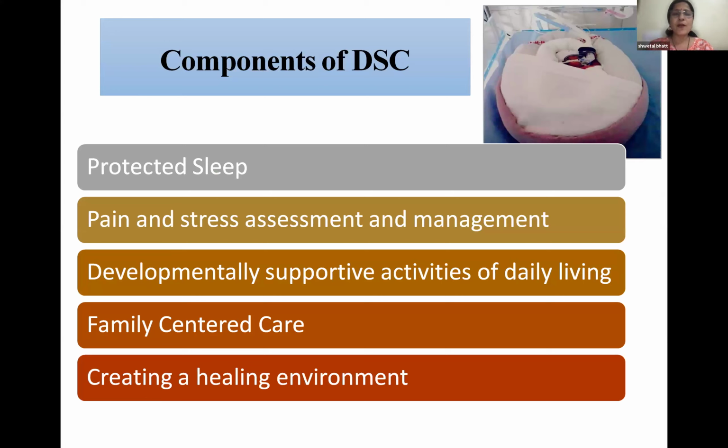So what are the components of developmentally supportive care? We need to protect the sleep of the newborn, and do pain and stress assessment and management. Every time we do a procedure, we need to assess the pain and know the management of it. Then developmentally supportive activities of daily living, day to day when we are handling the sick newborn. Family-centered care, involving the mother and relatives in the care of the newborn, who are the ultimate caregivers. The baby is with us for a short time; ultimately, the baby is to be cared for by the family. Creating a healing environment: it should not be a stressful environment for the newborn.